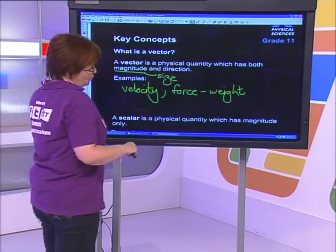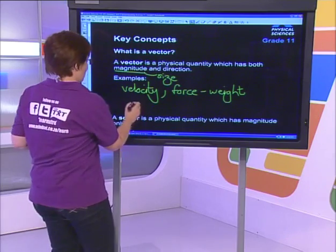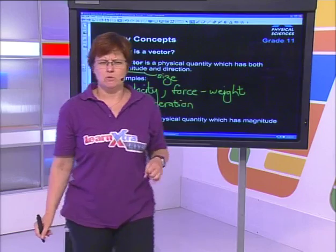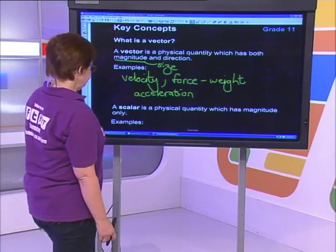So force, weight, other vectors, acceleration, okay? You remember that from last year. This caused you a little bit of grief, I'm sure, because when you did acceleration, do you remember doing equations of motion? We didn't like acceleration, okay?